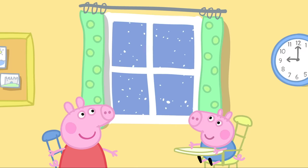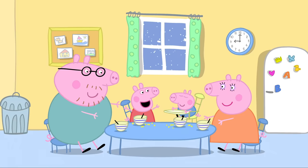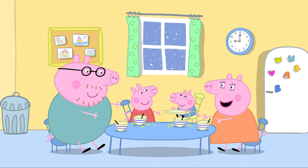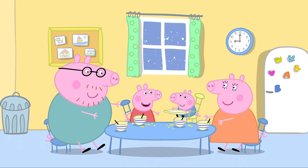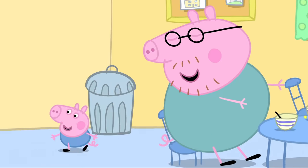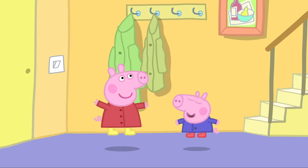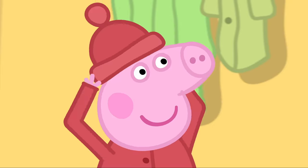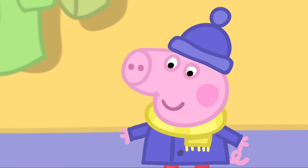Peppa and George are very excited today. It is snowing outside. Mummy, can we go and play in the snow? Yes, but it's very cold outside, so you must wrap up warm. Hooray! And don't forget to wear your hats and scarves and gloves. It is very cold outside. Peppa and George must wear their hats and scarves and gloves.